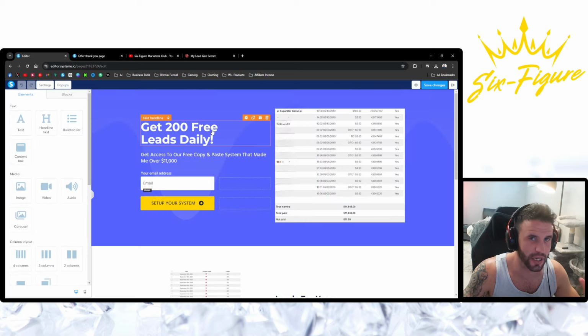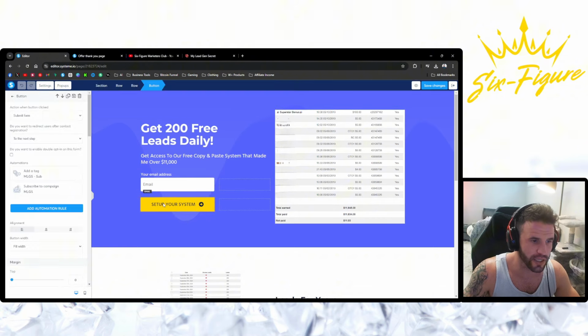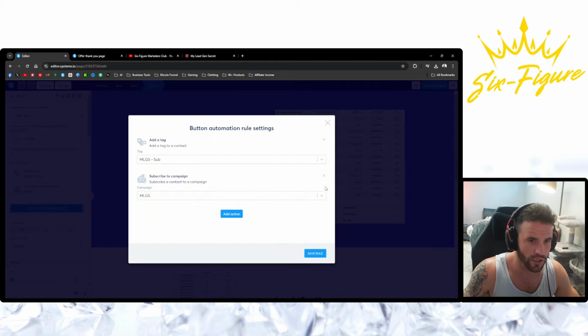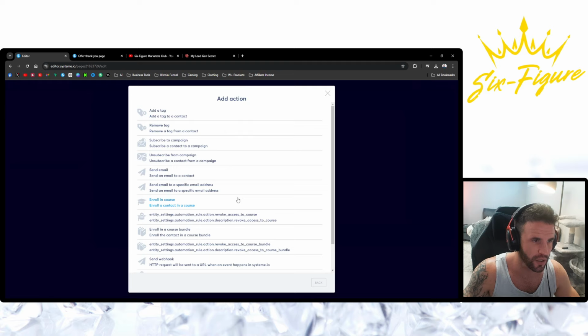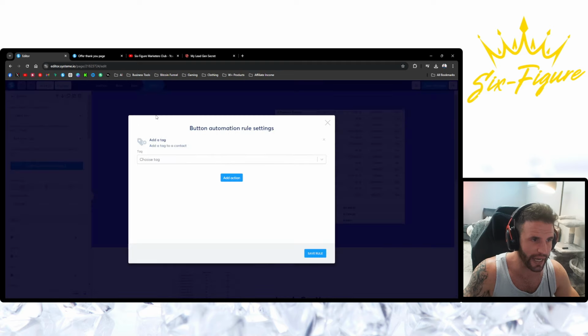Now, in order to set up the emails for this, you're going to want to click on the button right here where it says set up your system, and you're going to want to add in a couple automations. So if you don't have any automations already, that's fine. We'll just save this. We'll start from scratch. We'll go to add automation rule. We're going to add action and we're going to add a tag.